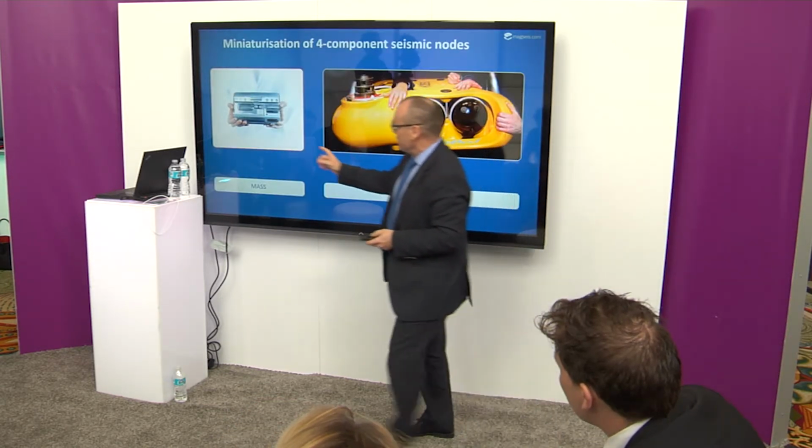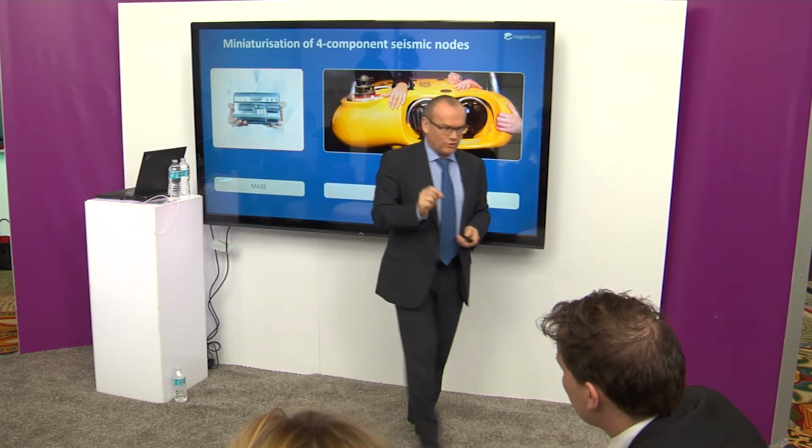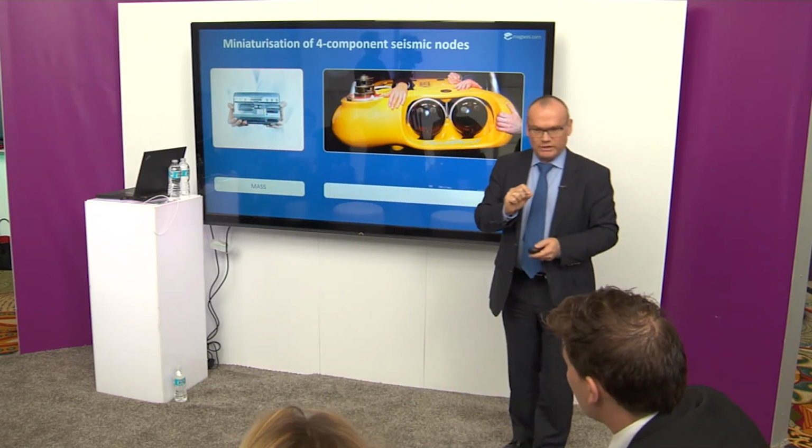So the key thing with this, and the reason why we could do this so small, is the electronics and the way the electronics is put together. We want to continue to innovate, and that's very important for us.